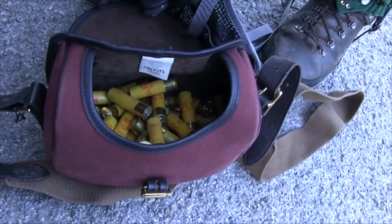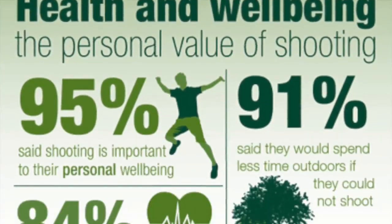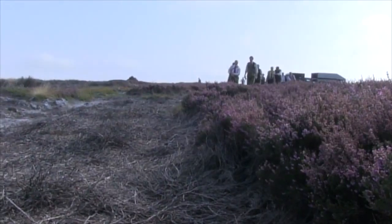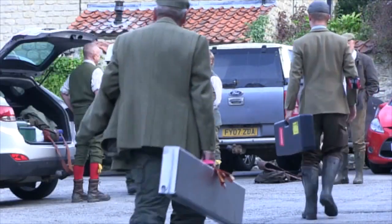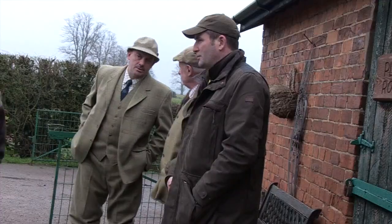Shooting may be good for the economy and for conservation, but it's also good for health and well-being. That's the message of a new infographic released by BASC. In its latest survey of shooters, seven eighths of respondents said they get moderate to high intensity exercise from shooting. 95% said it's important to their personal well-being, while it's emerged that people make an average of 20 friends from shooting.